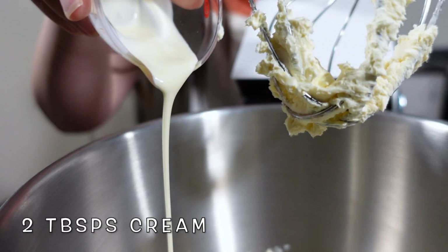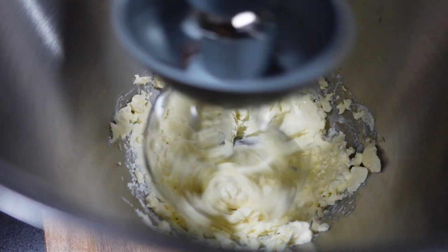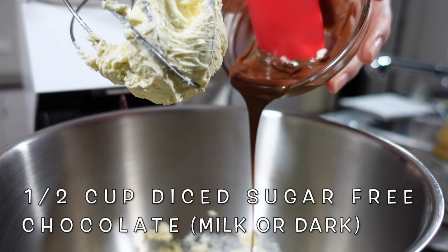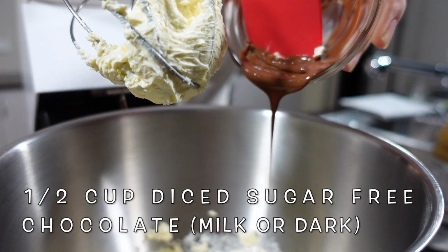Now that your cream cheese is nice and fluffy, it's time to add in your cream. Now we're gonna whip it all together again so the cream combines with the cream cheese. I have melted my chocolate and let it sit for a little bit just so it's slightly above room temperature. And now I'm going to pour it into my mixer and combine all of the cream cheese, the cream, and the chocolate.